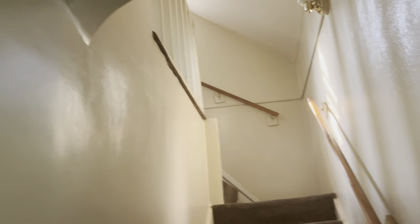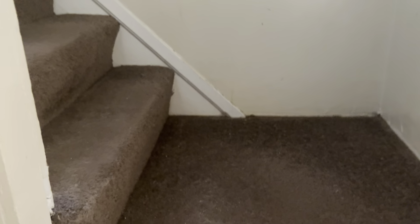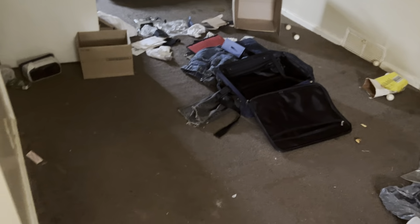Going upstairs, paint the door. Carpet needs replaced. We need a complete paint job. We need all the trash removed up here. Carpets replaced. We need a complete paint job.